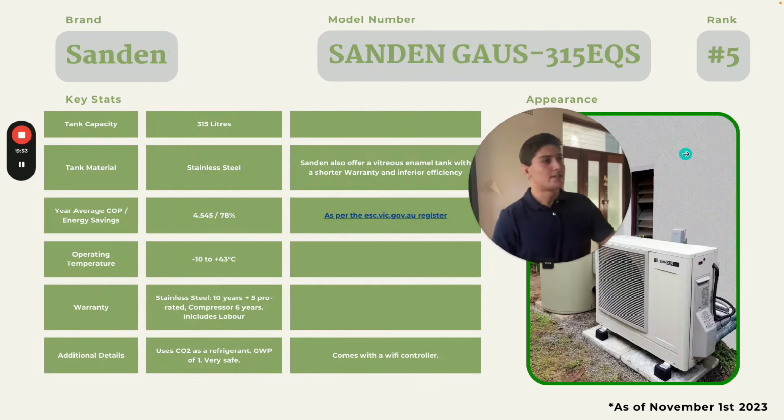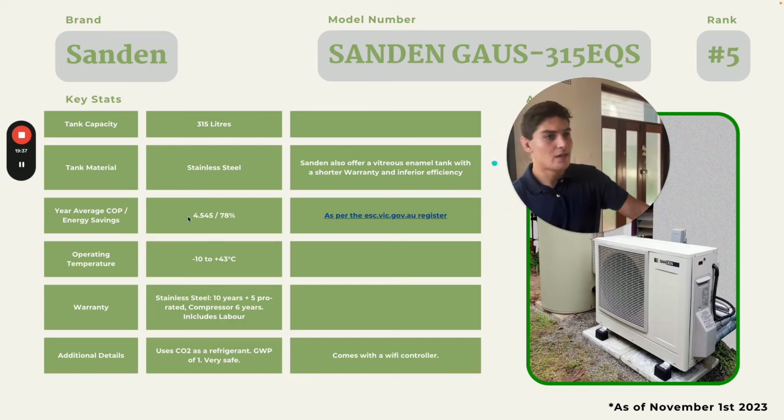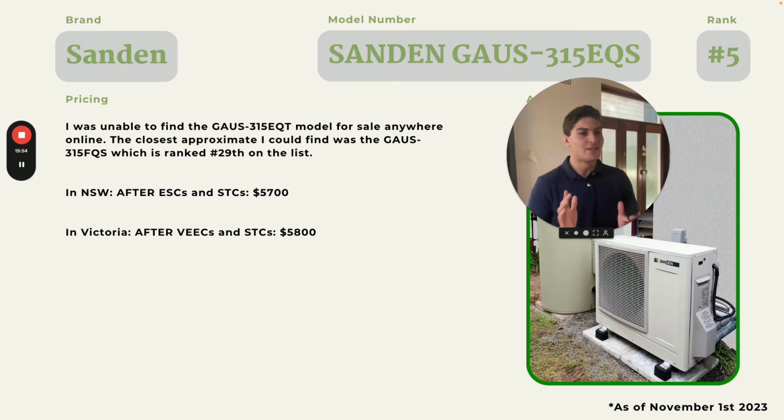Sanden, another Sanden on the list. The next one is Sanden 2. This is the 315 stainless steel, 4.545 COP. And obviously all the same information as before in terms of warranty. So I was able to find a 315 litre system for $5,700 in New South Wales after ESCs and STCs, and in Victoria, after VEECs and STCs, $5,800.